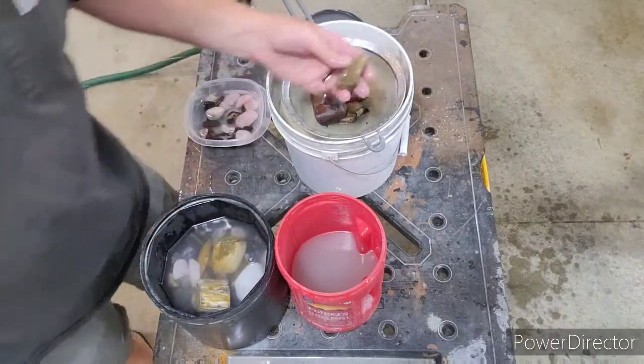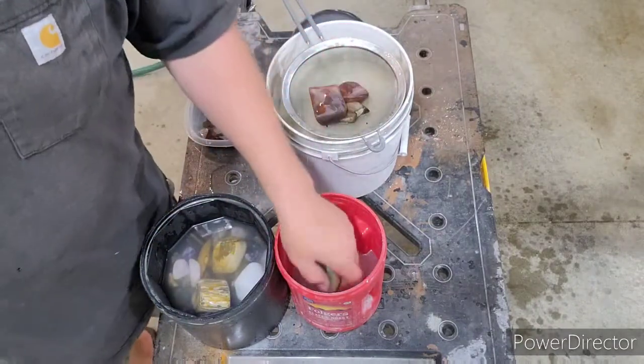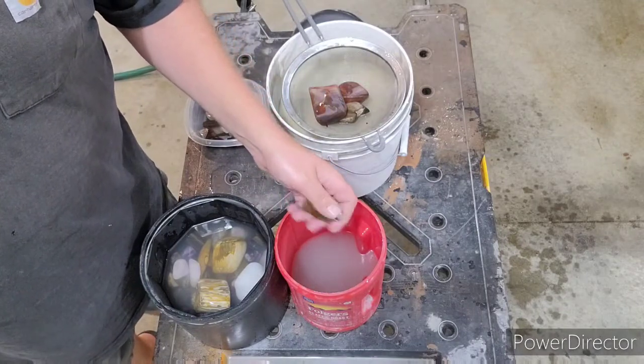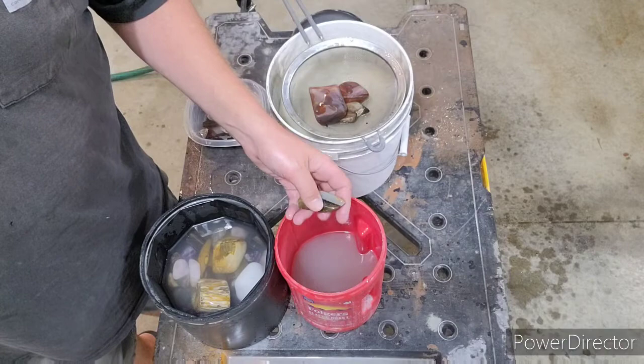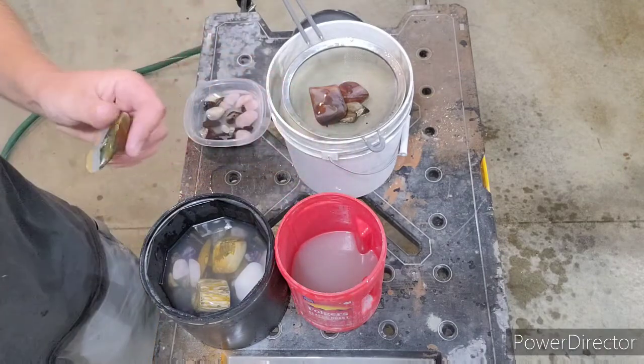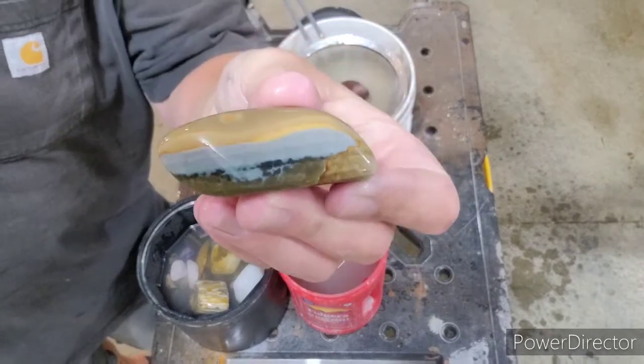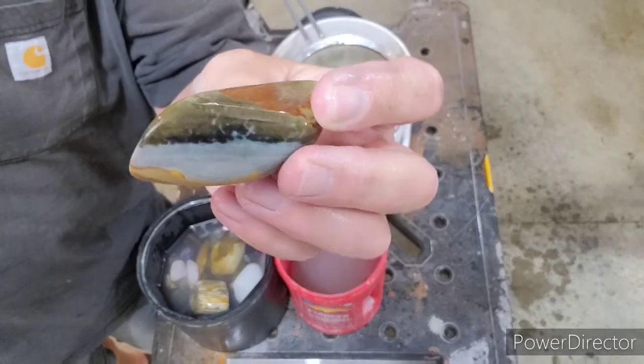And then one of the barrels that I put in here, I was just trying to clean up some of the other barrels I have rolling, and I had just a few pieces of polychrome jasper going in there, and this is one of my favorite pieces out of our load of polychrome that we've got going on.